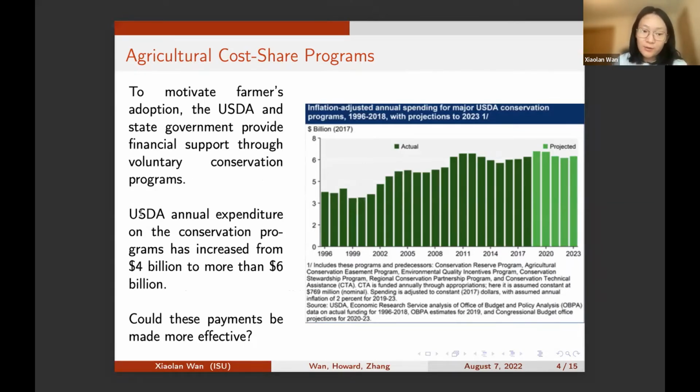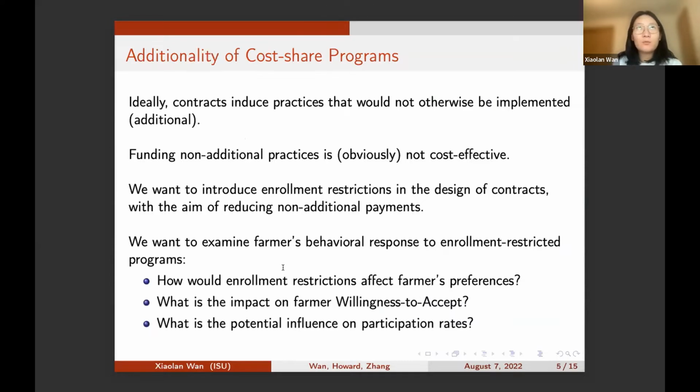It's estimated that the USDA annual expenditure on these conservation programs has increased from $6 billion a year to more than $6 billion over the past 20 years. So we were wondering, could this payment be made more effective? When we mention effective, we want to introduce the concept of additionality in cost share programs. Ideally, this contract should induce practices that would not otherwise be implemented, and we call this additional. So funding for non-additional practices is not that cost effective.